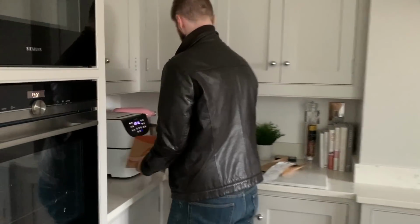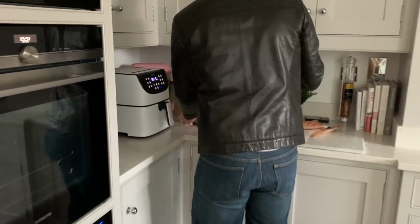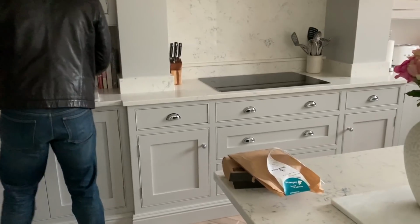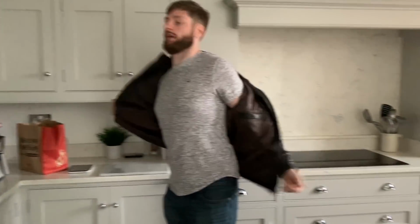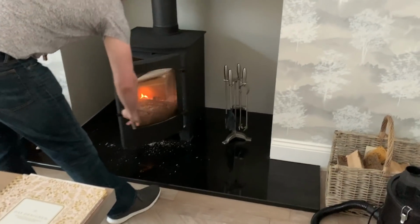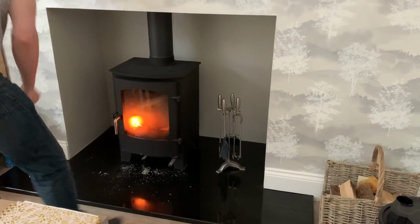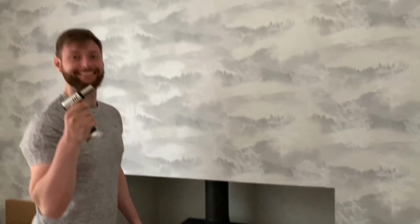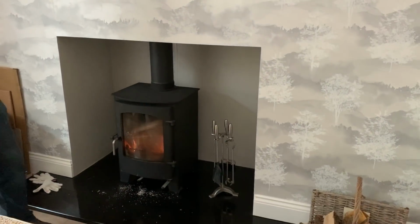There is Dan, sorting our air fryer. And Nando's, thank you. What did you get? Oh, nice. To clean around there. It is quite nippy. There is nothing better than lighting the fire.